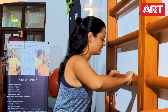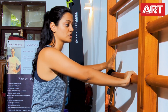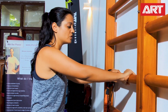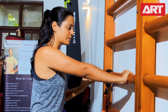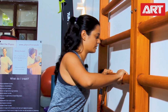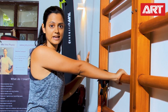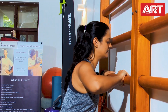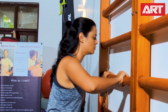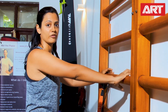This is a lovely exercise to do at the office, because this is very easy to do and you just need a wall. I have this frame, but at work you'll have the wall. So this is a wall push-up. The wall push-up is great because you engage your core, so you're activating those muscles and you're strengthening the back as well, which counteracts the posture you may take at work. So it's really a nice one because you're activating your muscles, getting a bit of circulation, movement into your system, and easy to do anywhere where you have a wall.